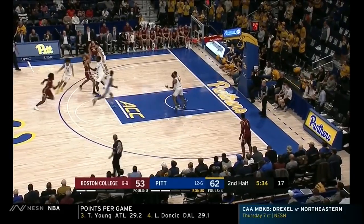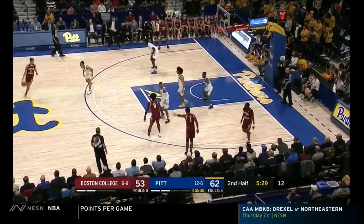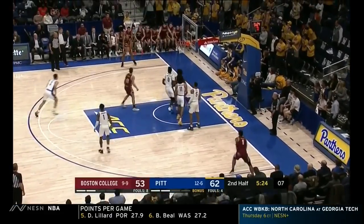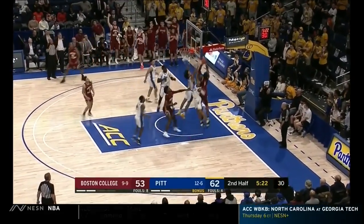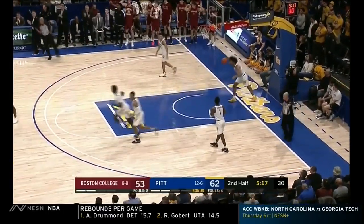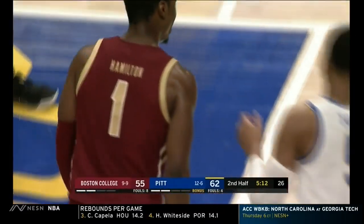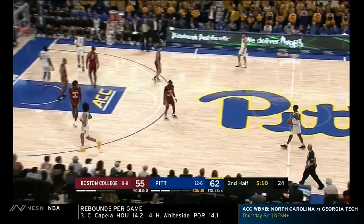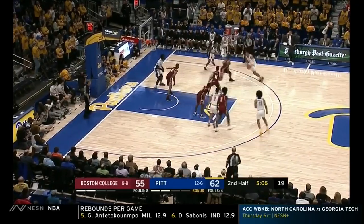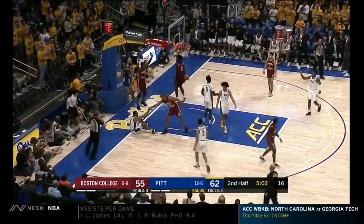Hamilton looking to hand it off, but he has no one to hand off to. Finally, Thornton comes to help. Working on Pitt's defense has really disrupted the BC offense here in this half. Little extra pass to Stephon Mitchell on the wing. Not there. Great rebound. How about that? Hamilton getting the job done on the offensive glass. Jarius keeping his team in it. Down 7. But they got to dig in and get some stops defensively. That's one of the areas they've struggled in the second half. Tony. And he draws the contact.